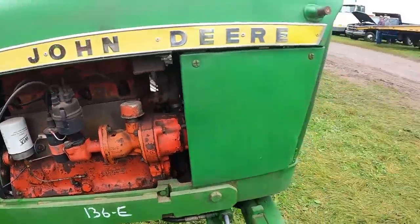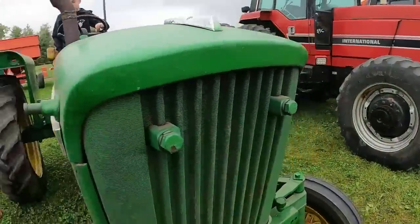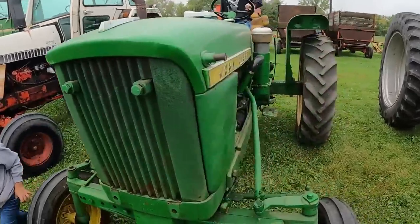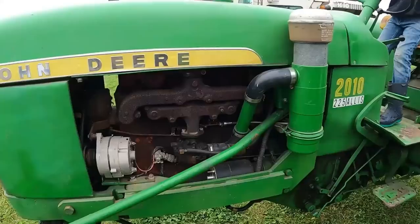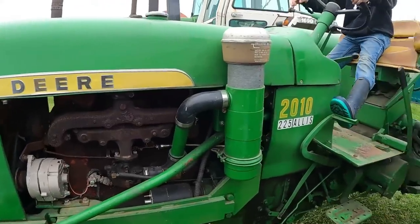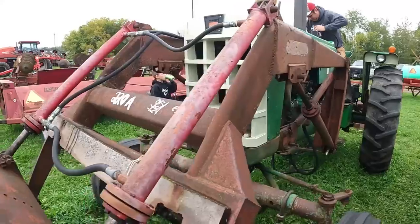Drop in horsepower, right? I have no idea. I don't know what that Alice motor is for horsepower. I don't know too much about that. Hey, the power steering. Oh, this is just my style tractor. Hey, Dad, would you like to buy this? Dad?